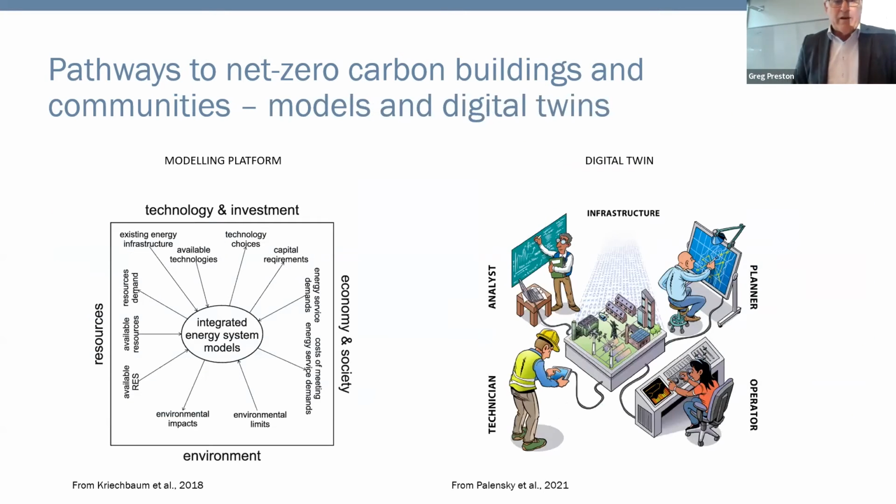So where we're at the moment is we're just developing a modelling platform, which isn't a building model per se, it's an urban energy model or energy system model. A model that can look at buildings, vehicles, and not just one building and not just one vehicle, but multiple buildings and multiple vehicles, and model that urban system. Not whole cities, because I think it would be problematic, but at least our little communities.